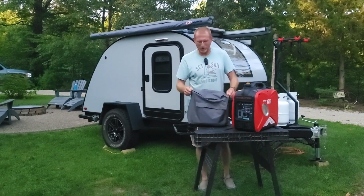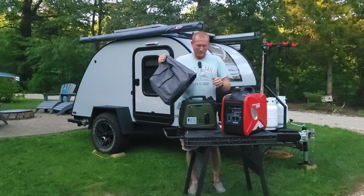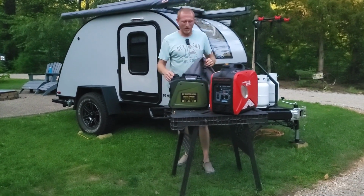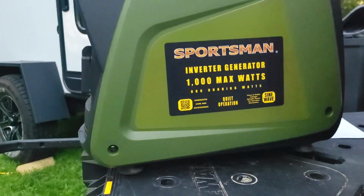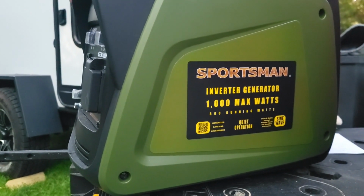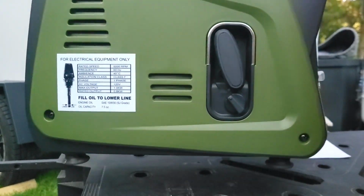So what David pulled out was this little guy, and I made a cover for it. Of course, I got carried away and put a bungee cord on the bottom of it, and it's pretty tight, but it seals it up nice. And what David pulled out was the Sportsman 800-watt pure sine wave inverter generator. It's got 1,000-watt surge, and this little guy is just so cute. I want to pick it up and hug it. I mean, it looks like something you would see in a dollhouse, but it weighs 22 pounds. You can pick it up with 2 fingers.